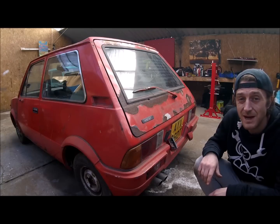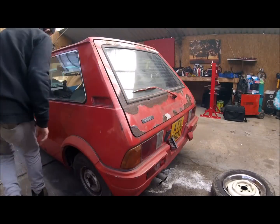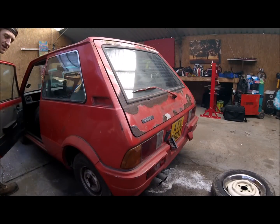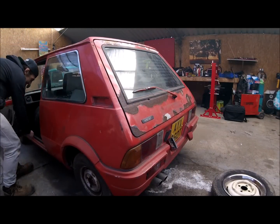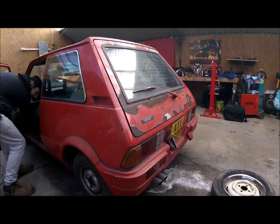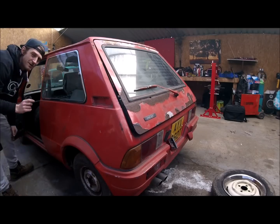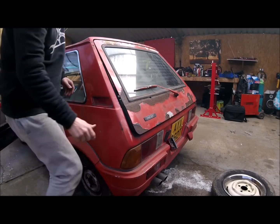One cool feature about this car is how you open the boot lid. Comes to the passenger side. This is a European thing, and there's a nice little lever in here. It's almost so satisfying as well.